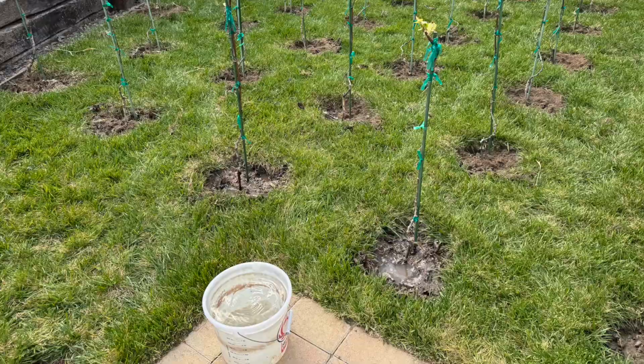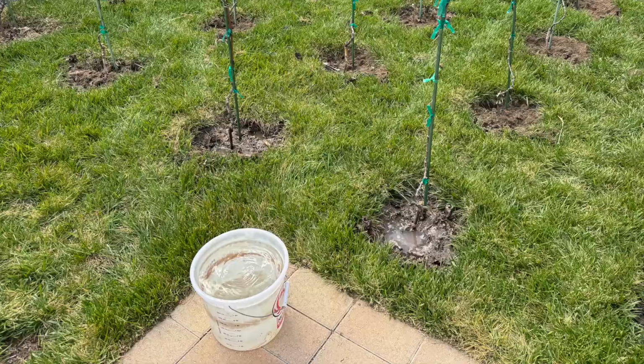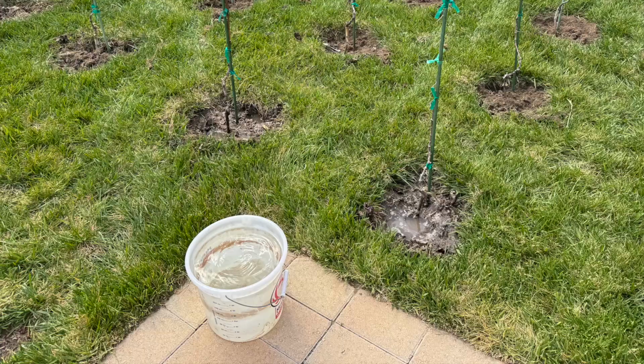Like last year, I applied the boron treatment as a 50 micromolar solution by taking the 20 millimolar stock and diluting it down with water, adding it to this bucket, and then dumping 1 gallon of this bucket into each one of the vines as seen here.